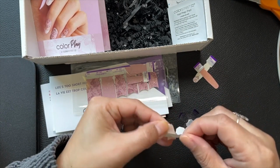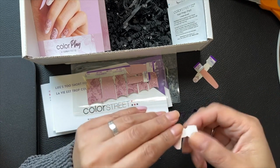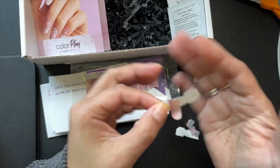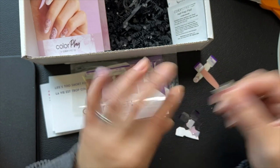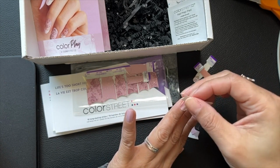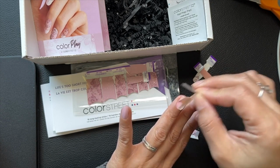Has a white backing, as you can see. What am I doing here? You can see, kind of reminds me of one side of the, there you can kind of see the amount of sheerness. Reminds me of the, what's it called? Hue Do Hue, the one side that has like pink to it.